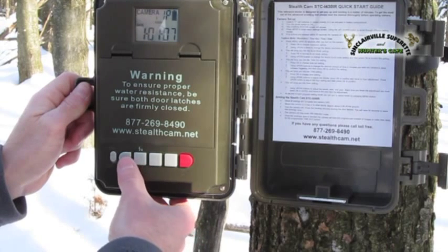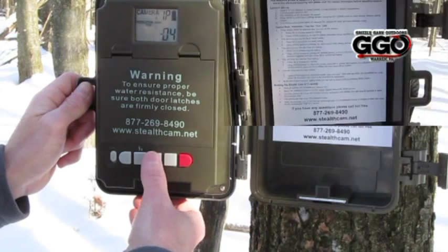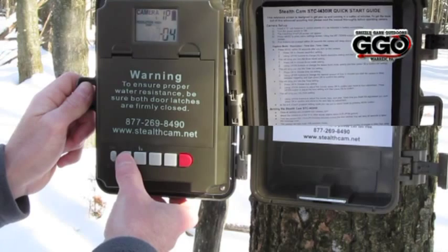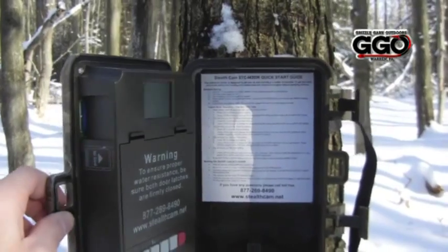Programming the camera is very easy with its 4-button full digital menu interface, which is easily set up in just a few minutes. And as you'll notice, in the top right hand corner of the screen, this camera comes with a full menu interface guide inside the camera housing.